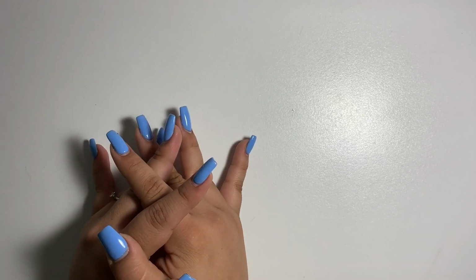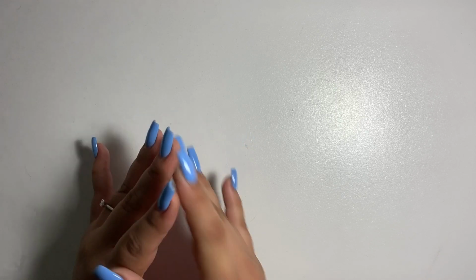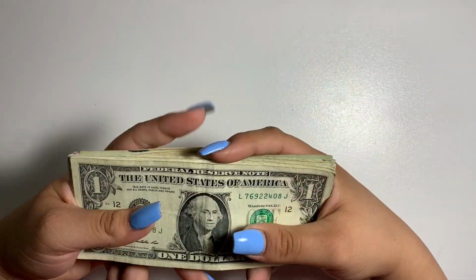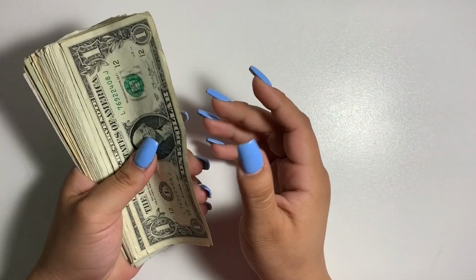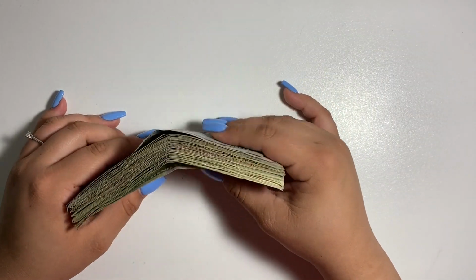So today was my first paycheck for the month of May. And I already went to the bank today, as you can see. So I'll just be organizing this money and then we'll be starting to stuff our cash envelopes.